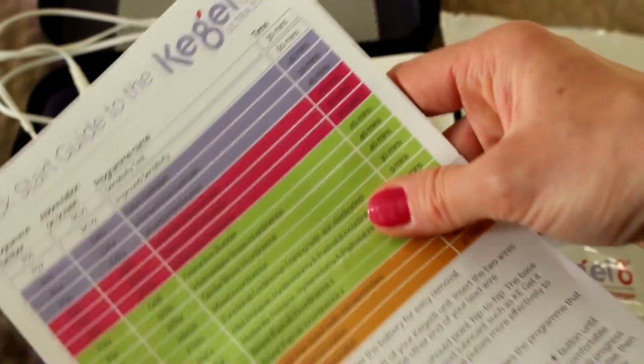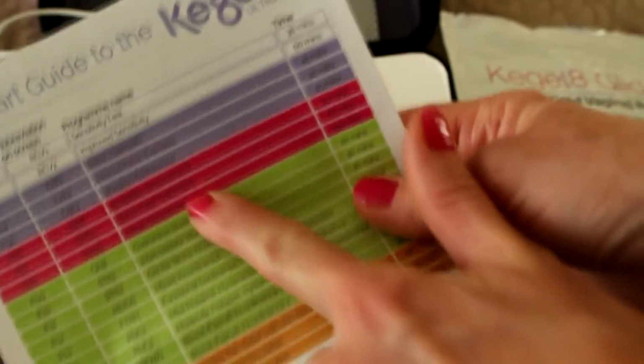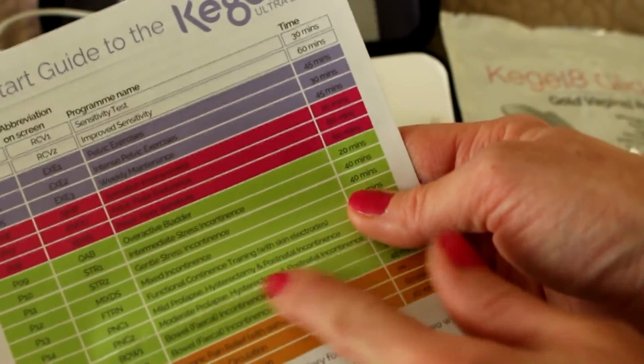Now, this is the quick start guide to Kegel8. You've got all the programs, so as you can see, they all work for different things. Now, you can read it here.